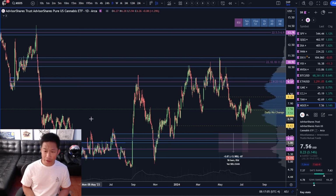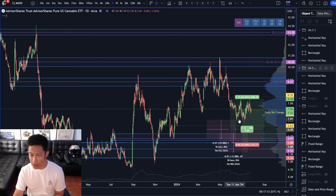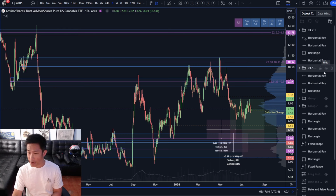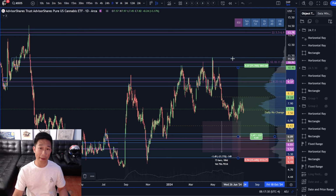And other than that, from a technical perspective, I still think this is a reasonable trade zone. I hit you guys with a more aggressive one earlier that I already dipped into twice and got to the target twice. I still think that one's fine as well. If you wanted to, you could combine both of them essentially, right? Something like this, I think makes a lot of sense. And then for further targets, you're just looking to get all the way back up here again.